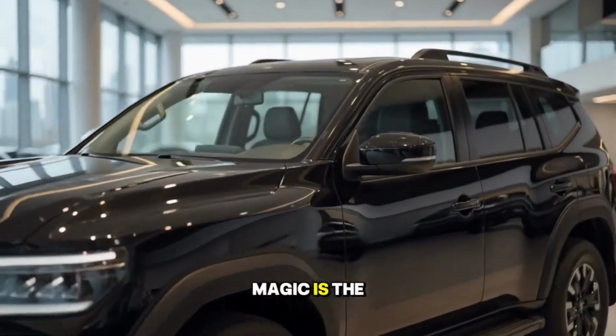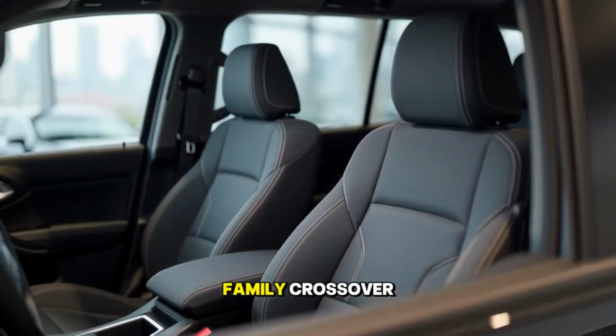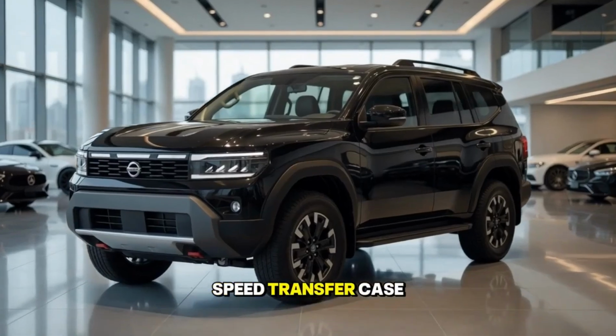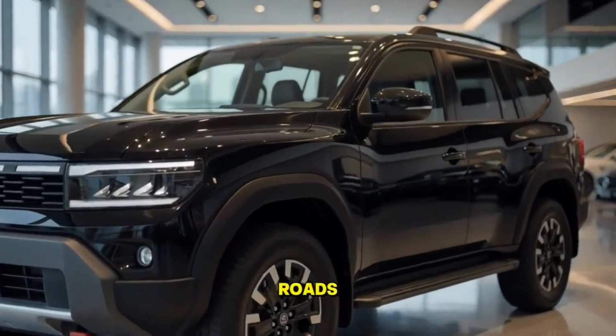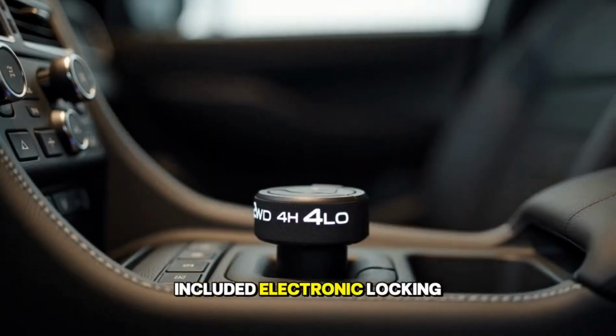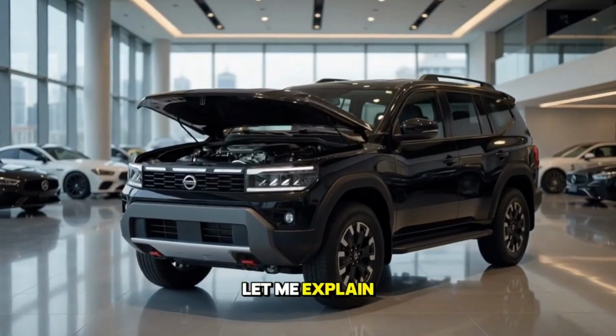But the real magic is the four-wheel drive system. This is not a slip-and-grip all-wheel drive setup from a family crossover. This is a proper, part-time four-wheel drive system with a 2-speed transfer case. You get 4 high for snowy roads and 4 low for serious rock crawling. They have also included electronic locking differentials for both the front and the rear. If you do not know what that means, let me explain it simply.